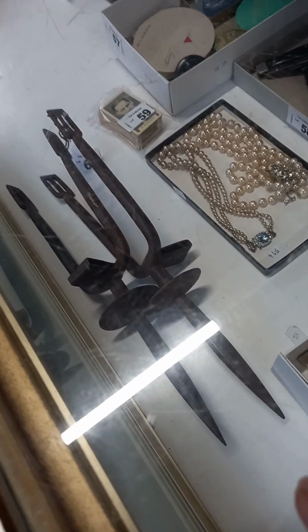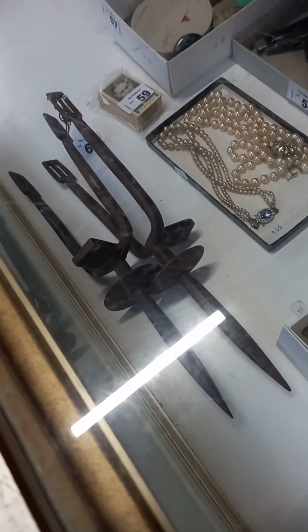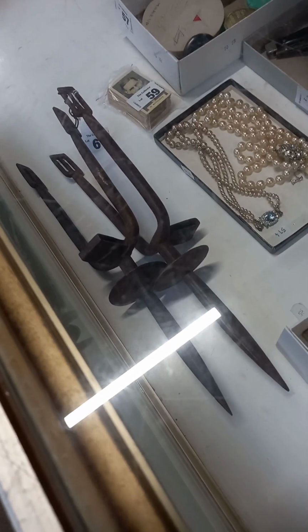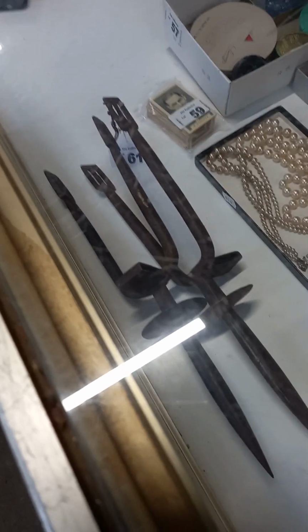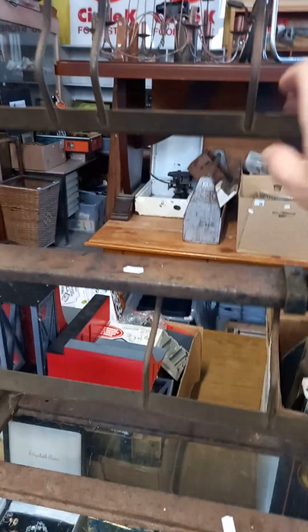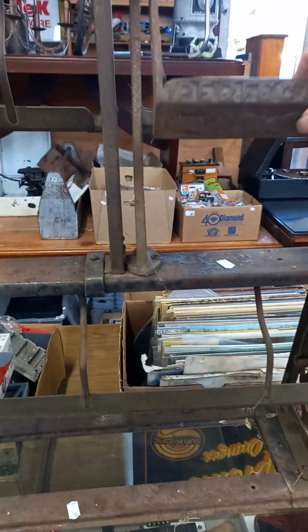They're pretty crazy. They're called prick spurs. And yep, as BJ said, you'd have to be a bit of a prick to wear them. I think they're lot number 61. They're good things. Never seen them before. Nice ladies' compacts and perfumes. Some watches. More cricket cigarette cards. Really nice 3-tier paper dispenser.